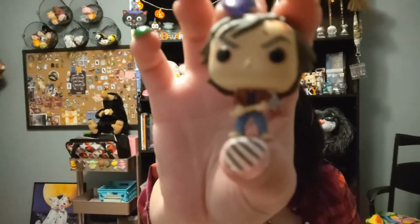We got Jack. Dalton will be happy. From The Shining. It is Jack, right? Goodness gracious. But there he is. He's got an axe. He's got some blood spatter. Yeah, he's real cute. I'm very excited to have these all open.